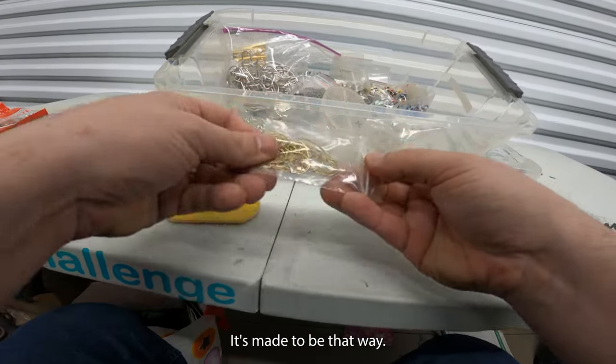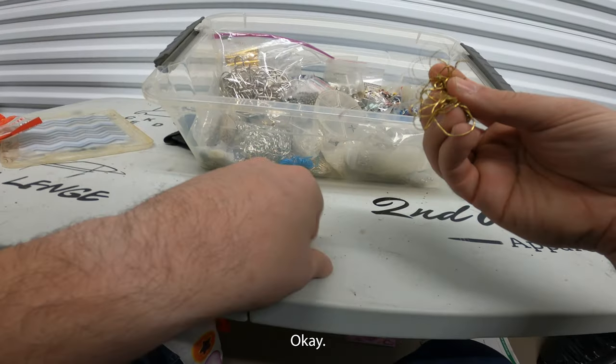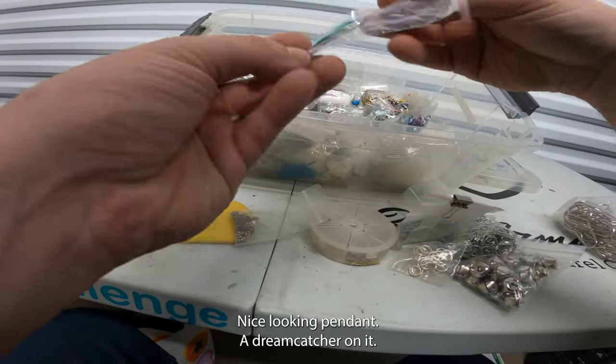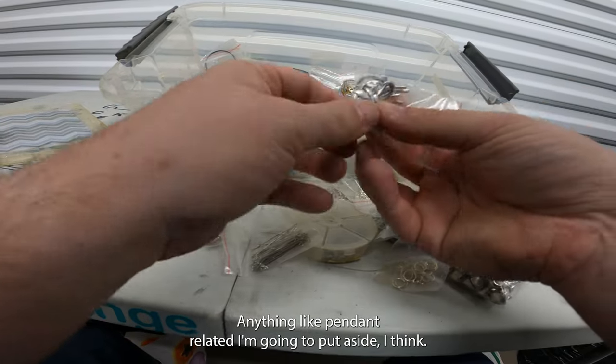I mean, it's made to be that way, but oh no, it's like a spring. Okay, I take it back. Not gold. Got a bunch of rings here, more beads. Look at that pendant. It's a nice looking pendant. A dream catcher on it. Anything pendant related, I'm gonna put aside, I think.